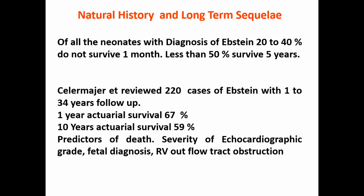So of all the neonates with diagnosis of Epstein, almost 20 to 40%, let's say 1/3, will not survive 1 month, and less than 50% will survive 5 years. And the same guy, the one who did the Great Ormond Street echo classification grading, reviewed 220 cases and followed them, and he says 1 year actuarial survival was 67% and 10 year 59%. And I think this is the one in which they had some management, medical intervention or surgical.